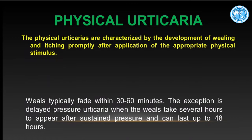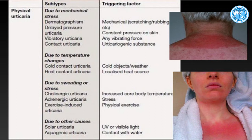Physical urticaria. The physical urticarias are characterized by the development of wheals and itching promptly after application of the appropriate physical stimulus. Wheals typically fade within 30-60 minutes. The exception is delayed pressure urticaria, when the wheals take several hours to appear after sustained pressure and can last up to 48 hours. Physical urticaria, subtypes, and triggering factors.